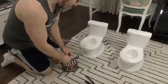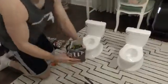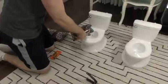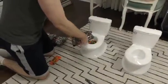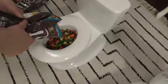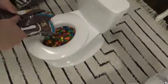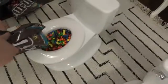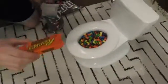So this is what we're gonna do. We're going one at a time. We're gonna fill this with M&Ms. Look at these glorious colors. Wonderful. And then we're gonna stick a Reese's cup somewhere in there. So I'm gonna fill this up all the way. Just watch this. We're gonna get this all the way to the top. And then the other person has to hide one Reese's in there. There's so much that fits in this.